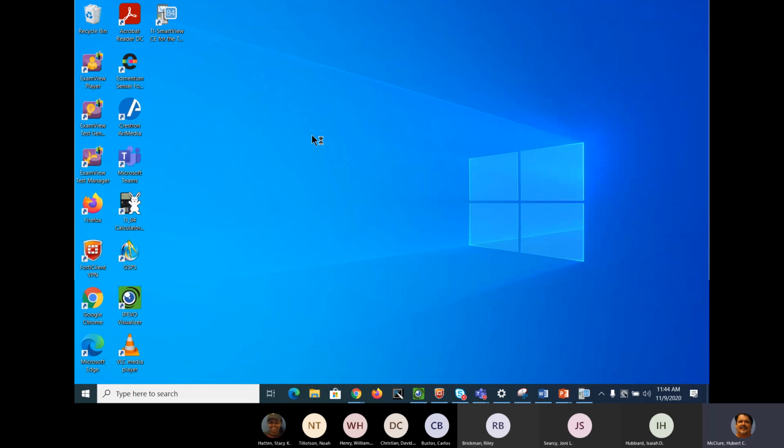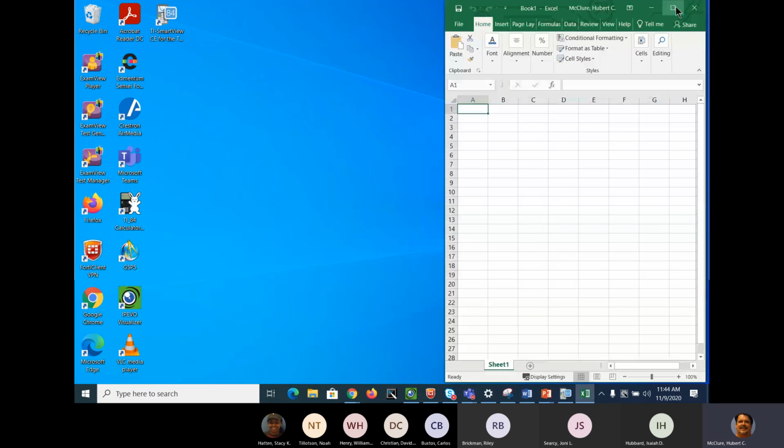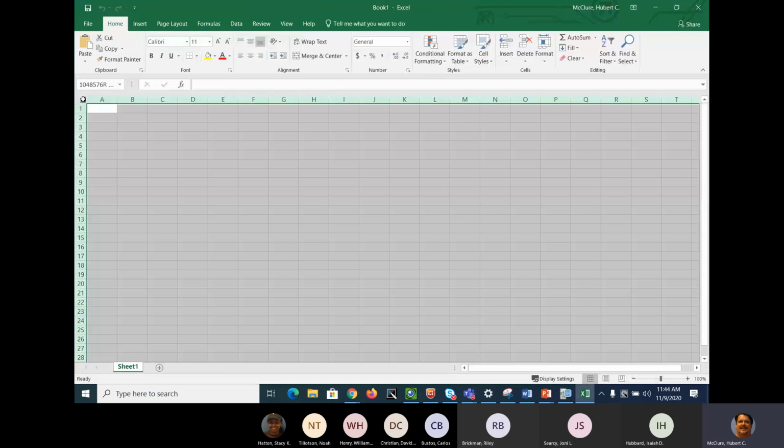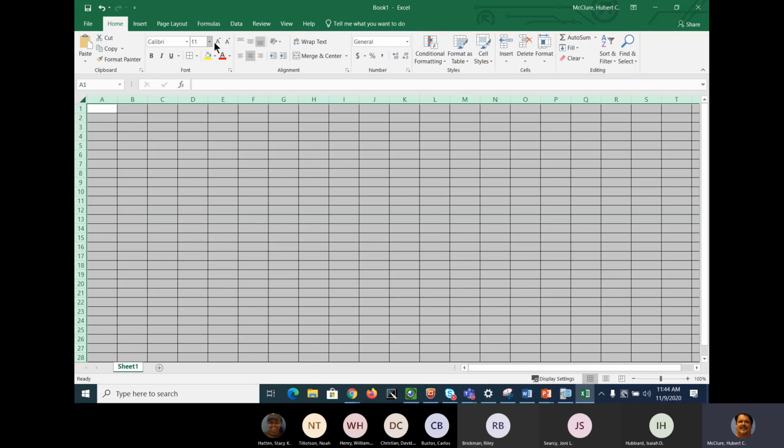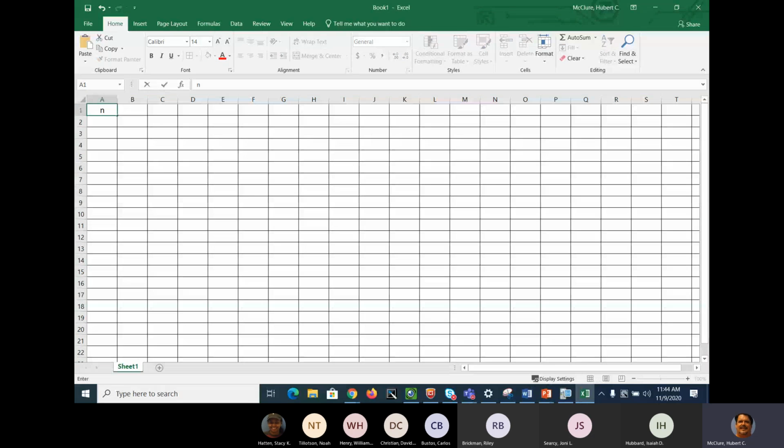Excel spreadsheet. And I'm going to make up some, let's see, centered. And I'm going to make them bigger. All right. N is equal to, let's say, 15. 1, 2, 3, 4, 5, 6, 7, 8, 9, 10, 11, 12, 13, 14, 15. Let's count them and make sure.